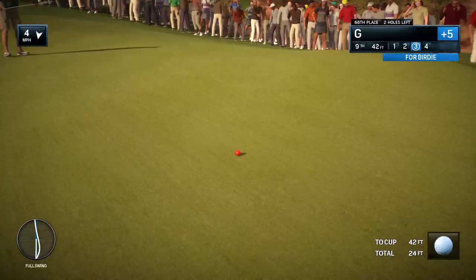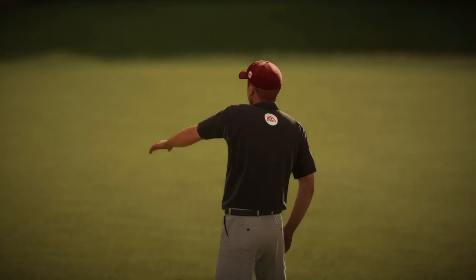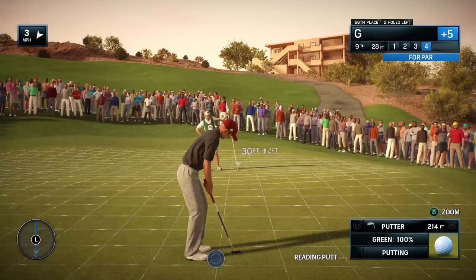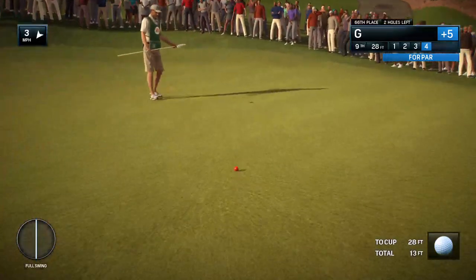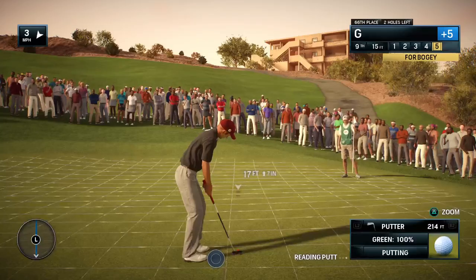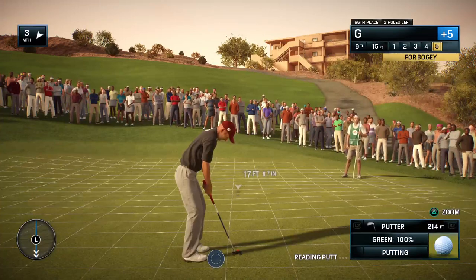Oh, now it's going to roll back down. Come on. A little bit more hope than determination in that putt. Putt for par. He needs one. That was a good run at it, Rich. You don't want to let this one get away. This is about concentration and focus at this point.